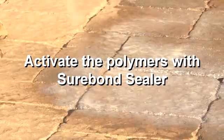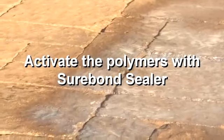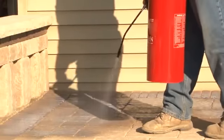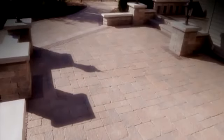Instead of water, simply apply the Surebond Sealer per your normal sealer installation technique and allow the sealer to soak into the joint sand. The combination of PolySweep and Surebond sealers results in quicker setup of the sand and increased strength and durability of the joint.